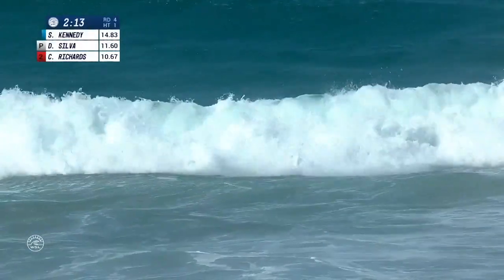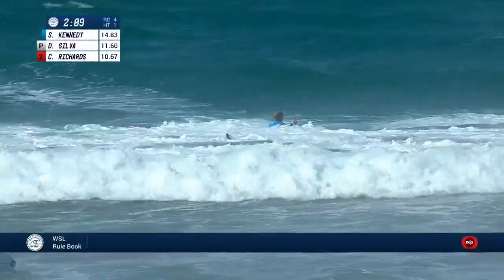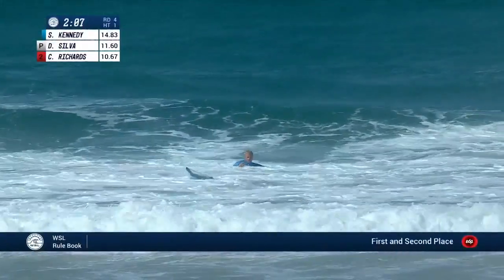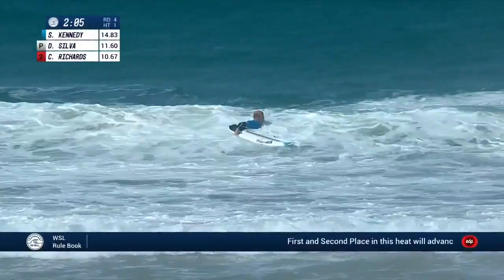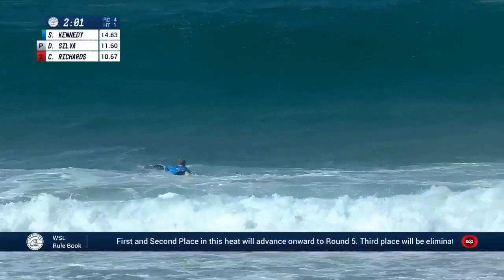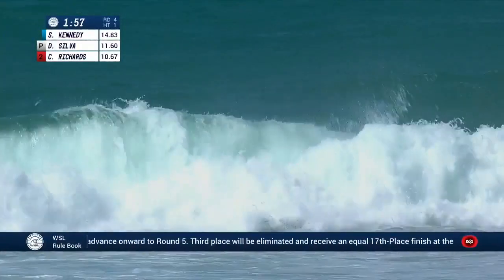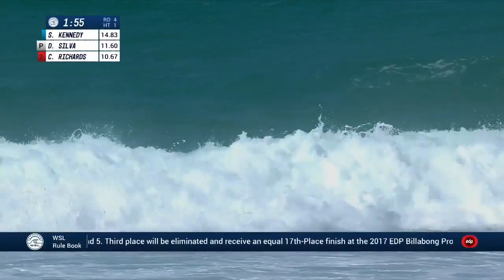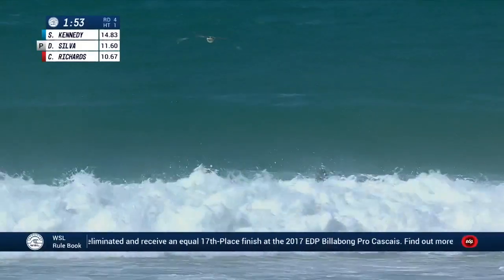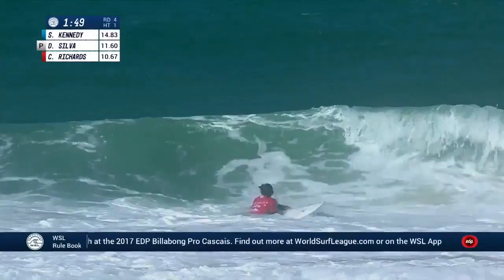Stu Kennedy not in the top of the priority standing, so he'll just operate under the proverbial radar. And I see a little shuffle of priorities out there as well, so it means that Cam Richards has paddled for something. Here goes the Californian again, ditches the fins, incomplete. Pressure really on now for the young man from Orange County.